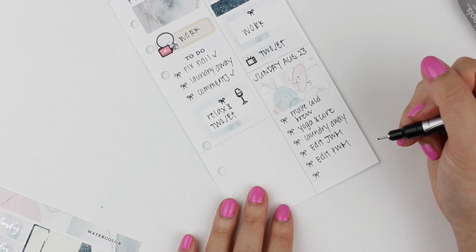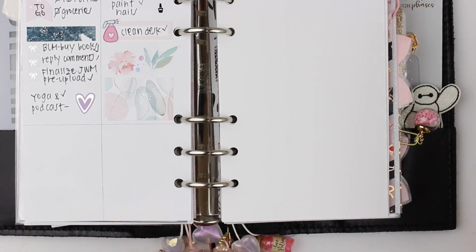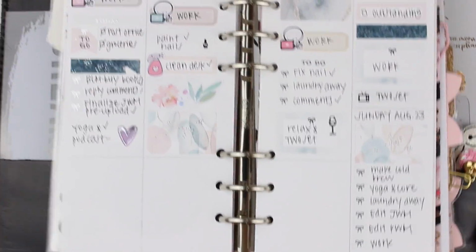Here you can see that blank space at the bottom of each day, and I will fill that out off camera. At the end of the week, I usually like to jot down everything that happened throughout the week.